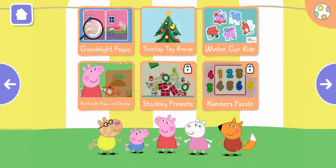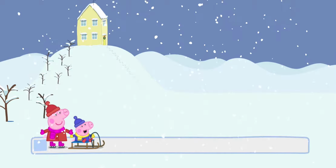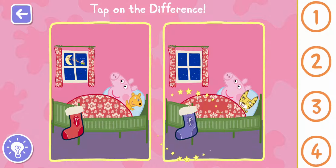Welcome to the fun fair. Spot the difference.